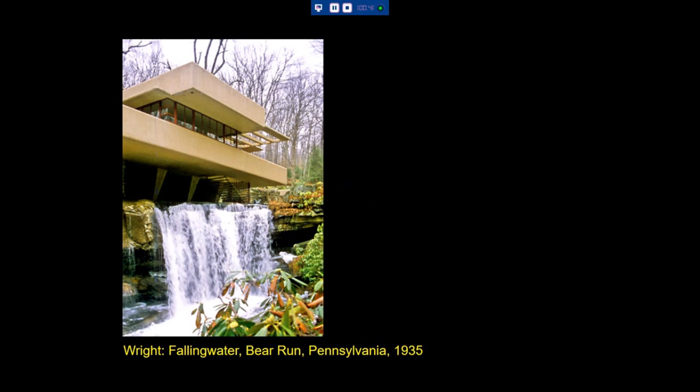But there were these Europeans who were doing white buildings. They were a nuisance because they're not really organic. They're machine made. Le Corbusier: the house is a machine for living in. Metal windows, white walls. Frank Lloyd Wright was out of step. So what does he do?